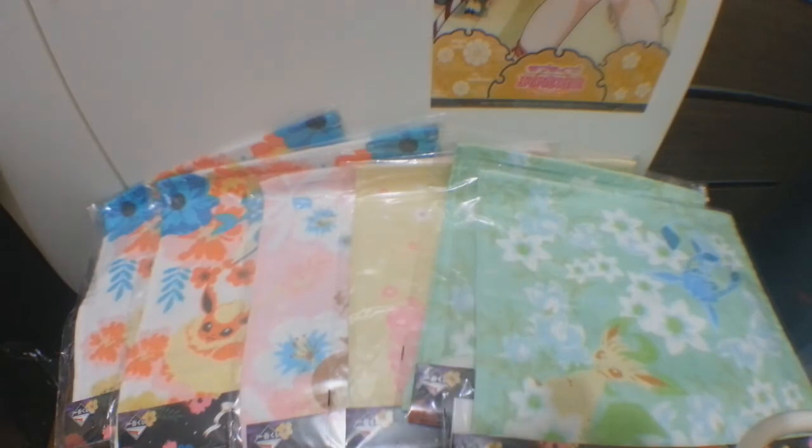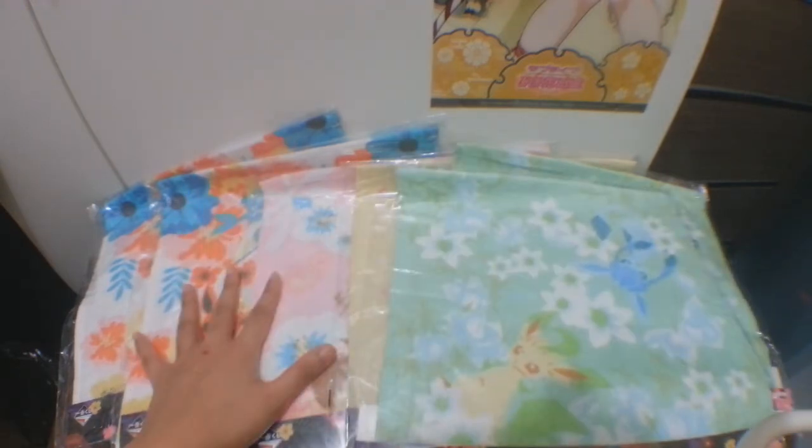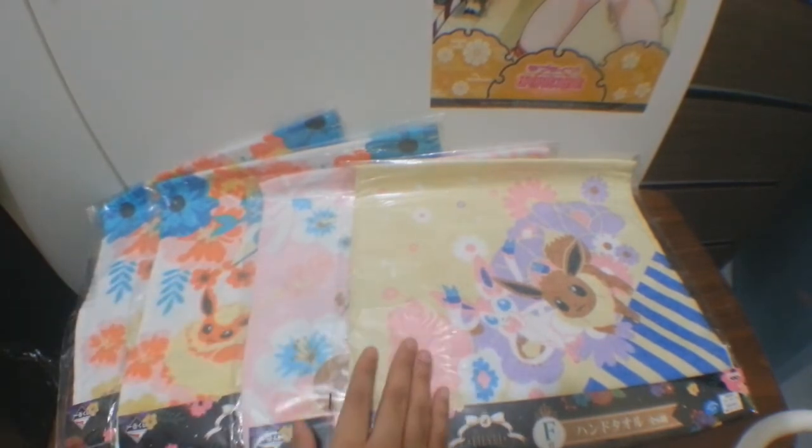Alright, so we're down to the F prize and another prize, which you already know what it is. So there's a total of 6 patterns, but I will only show you the ones you can see here right now. So you can see here's the Leafeon and Glaceon theme, and I have 2 of these. So all of these are going to be for sale because I already have loads of duplicates, the plastic bag down here.